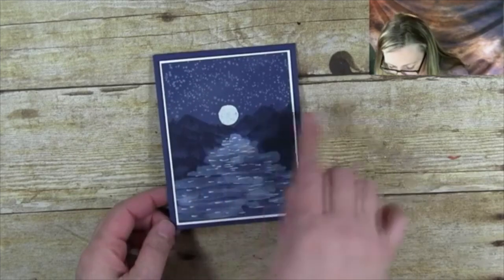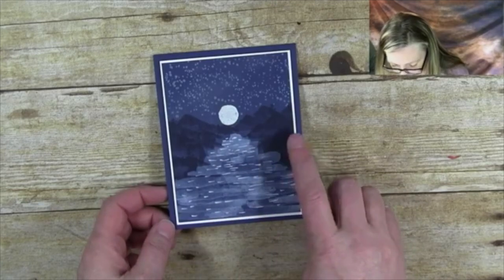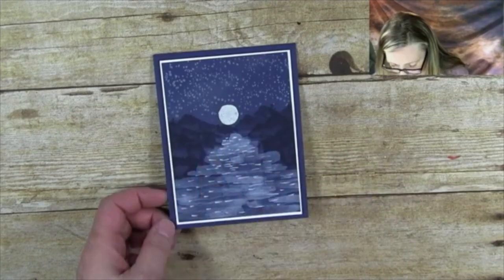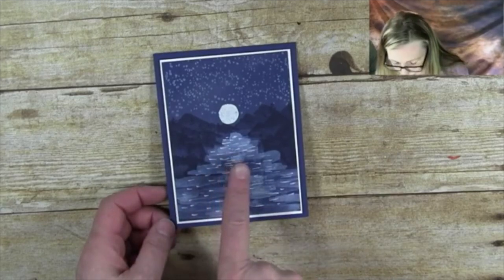This is just a combination of using our Whisper White craft ink and the Night of Navy ink, and I did heat emboss the moon so it stood out even more. It's striking. And then I used our chalk pen.